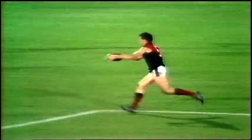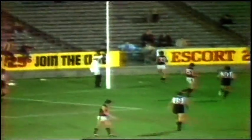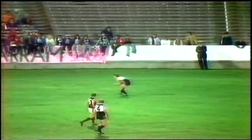A hand pass to Terry Daniher, and they go back into attack again, looking there for big Merritt. Couldn't mark that one. It's coming down to Carmen. He's got a chance. He'll balk, he'll snap for goal, but it's off target, and it's out of bounds on the full. Penalty free kick to go to Bradmore down there. 29 minutes gone. 107 points, Essendon to Port Adelaide 51.